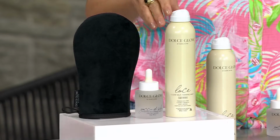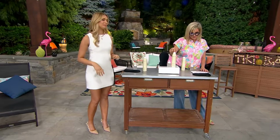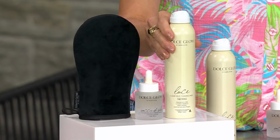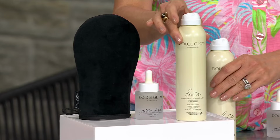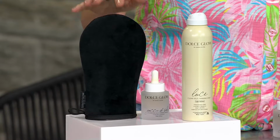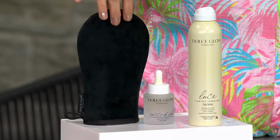Okay, so this... Can I go with you? Yes. This is the clear self-tanning mist from this brand, Dolce Glow. This on its own, which has sold out in its debut, and many times thereafter, is a $53 bill on its own. It comes with the velveteen mitt, the application glove, $9, $10 on its own. Again, not cheap plastic, it's literally velveteen.